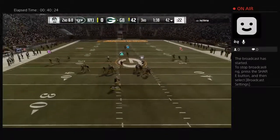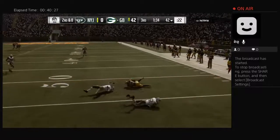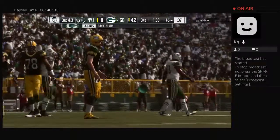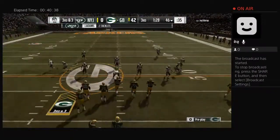Rodgers now to throw on second down. He's just going to dump this one off to his fullback out of the backfield. And he'll be taken down at the 46-yard line. Call it a gain of 5, and that's going to bring up a third down.